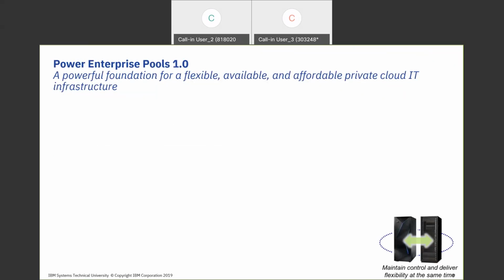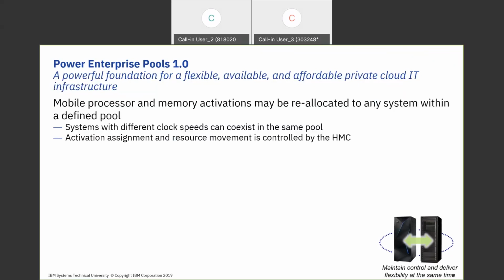Yes. So, Power Enterprise Pools 1, the original Power Enterprise Pools: a powerful foundation, flexible, available, and affordable private cloud IT infrastructure. What this was is that we had the ability to move processors and memory. Clearly, we're talking about activations here as opposed to physically having bits of computing equipment floating around inside your data center. We are able to move the activations between different systems that are defined in the pool. You could, and still can, have systems with different clock speeds coexist in the same pool. And the activation, assignment, and resource is controlled by the HMC.